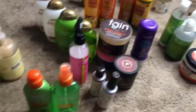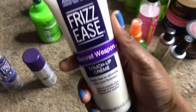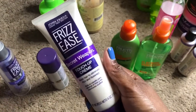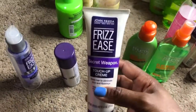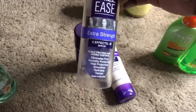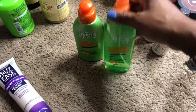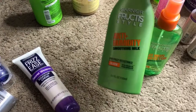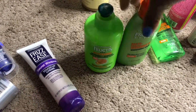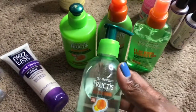But yeah, let's just go on and get into the products that I do have. I'll start with John Frieda. I actually was using these when I was transitioning, when I first started going natural, and I used to always have leave outs. This is what I will use here to keep my leave out from frizzing up. And this here is just like the little serum, little touch up cream, and then also these anti humidity products. I was using these when I was transitioning. So if you all are transitioning, these are some good products to use. Only when I was still wearing my weaves though, and these were for my leave out only.